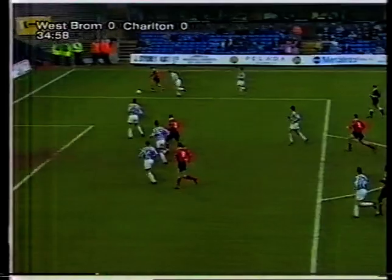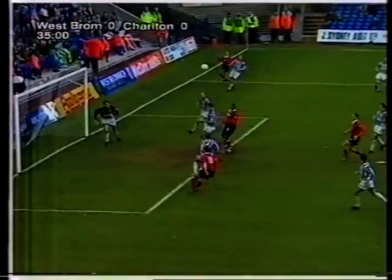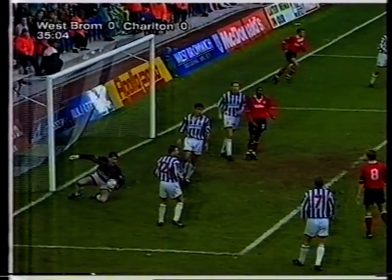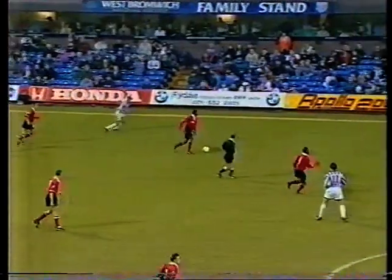It was a well-flighted ball. Here we see it, put over the ball. Lovely ball, deep to the back post. The defender caught a bit square. He lost his man, O'Regan. Just in front of us.